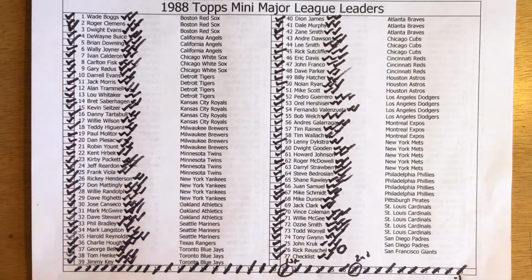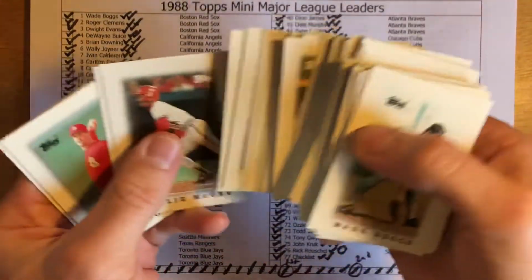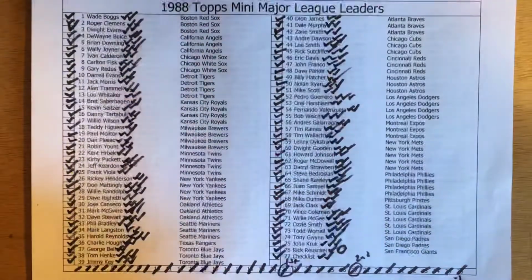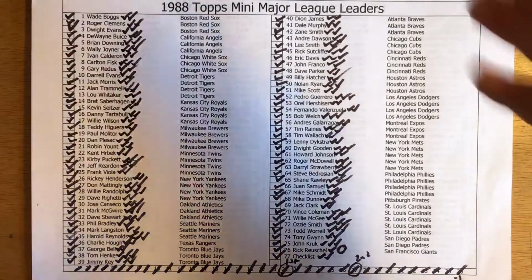But Rick Reuschel was the 1 card missing. So I almost got the 3rd complete set. It came down to John Kruk, Rick Reuschel is missing, and then I've got the checklist. I'll definitely go and find myself a Rick Reuschel added in there.